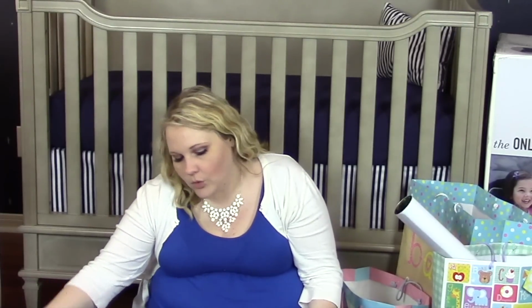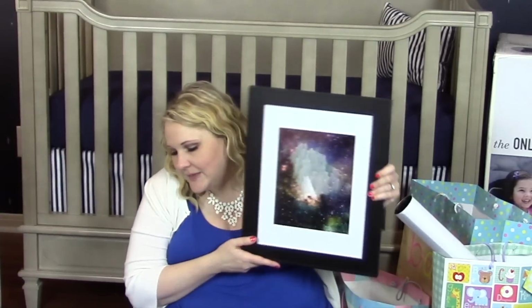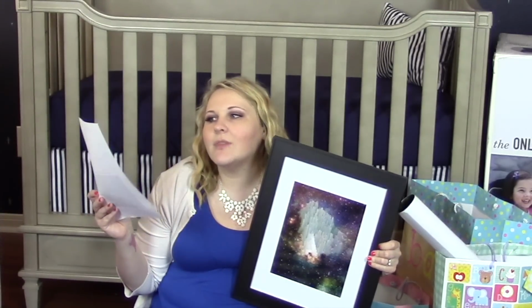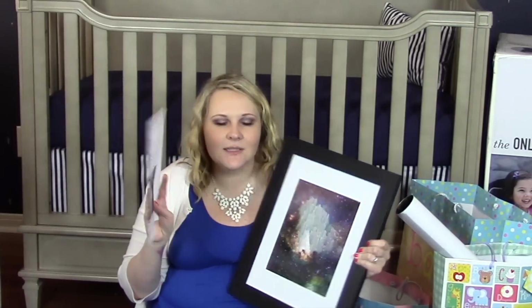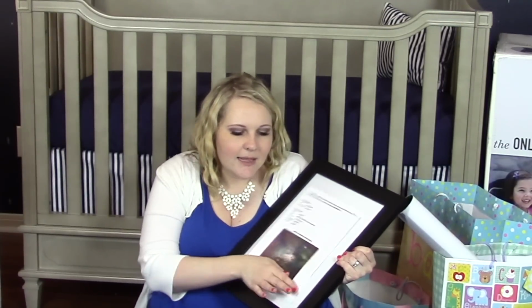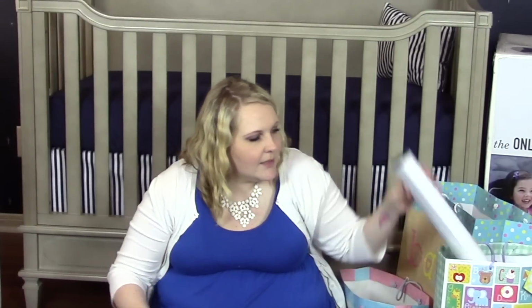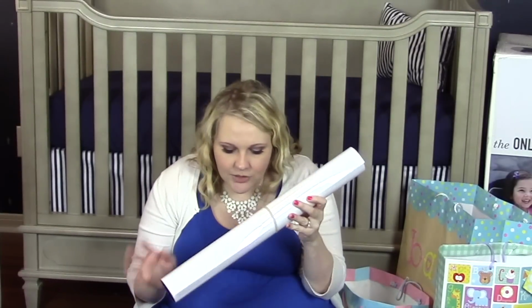Then for his playroom, we're probably going to do a lot of space stuff in there as well. And one of the gifts we got was this really cool image. It's of a space nebula, and they also included some of the information about that, the Hubble image and all this stuff, and it's just really sweet and cute. And I think we're gonna incorporate that into his playroom. And also, they gave us a poster of that image as well, which we just thought was so cute and thoughtful.